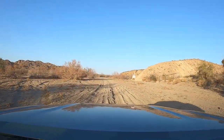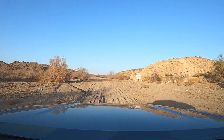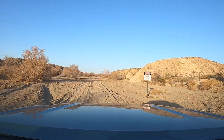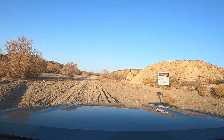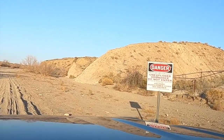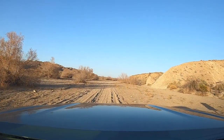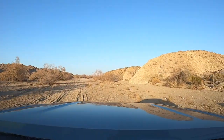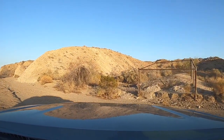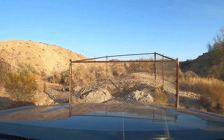Okay, as I said before, to the east is the Chocolate Mountain Bombing Range, as you see by this sign here. They certainly don't want us to go there, and I'm wondering if that little fenced-in area is an unexploded ordnance. I'm certainly not going to go in there and find out.